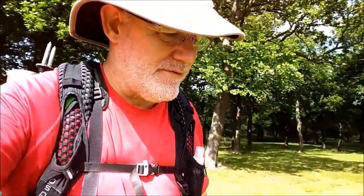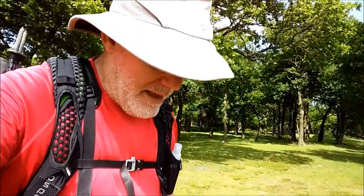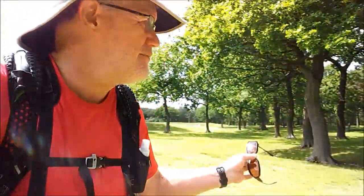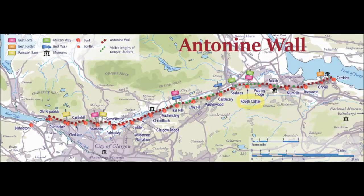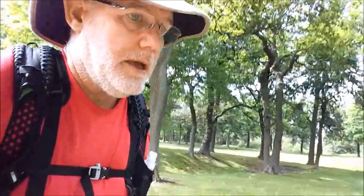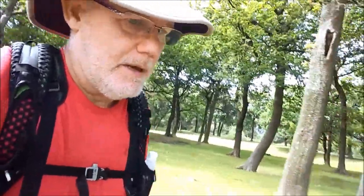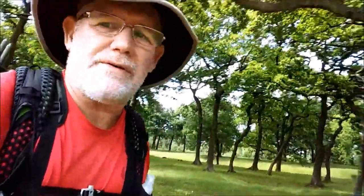This tunnel is taking me under the canal. Still walking the Antonine line, which is the furthest north that the Romans made it in around 140, 150, 160 AD. And this particular complex that was here is called Rough Castle. So it's another built-up large fort, several acres, and they had all these forts strung along the line to defend Britannia from the, I think they called them the Caledonians. Sometimes it worked, sometimes it didn't.